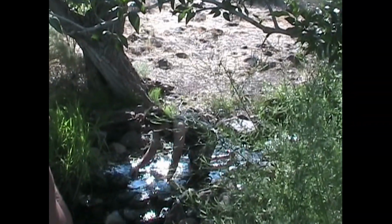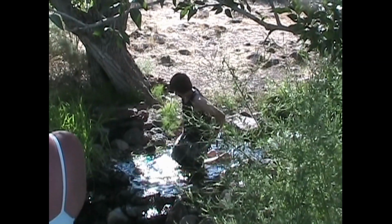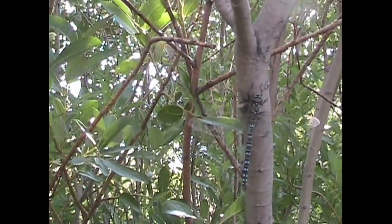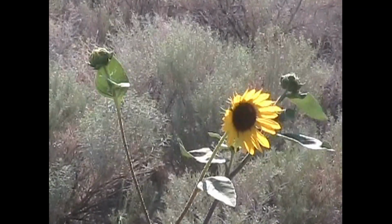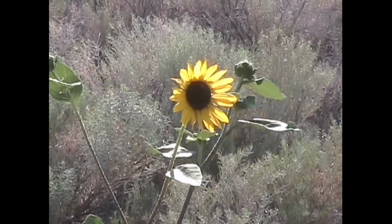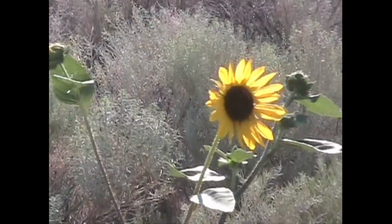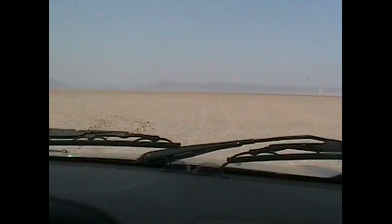A water skipper walking on top of the water. The kids can play in the creek here where it's nice and cool. Great big dragonfly sitting on a willow here. The sunflower is following the sun around with its stunningly beautiful blossoms, adding some color to the floor of the desert.